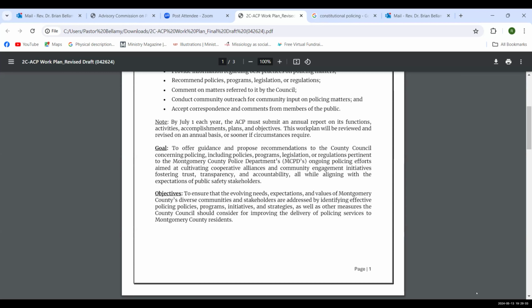It talks about transparency and accountability, and my only thing is that it should say accountability to the public, period. It shouldn't talk about aligning with stakeholders and law enforcement. I don't think we're here to align. I think if we end up aligning, that's great, but I don't think we should have that as our goal. I think our goal should be to the public.